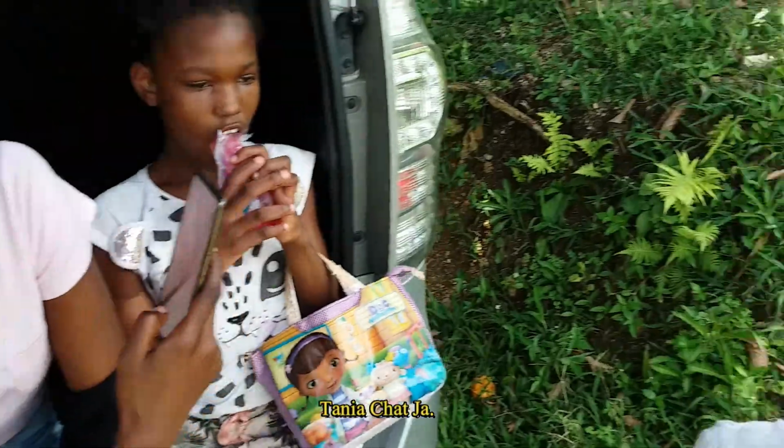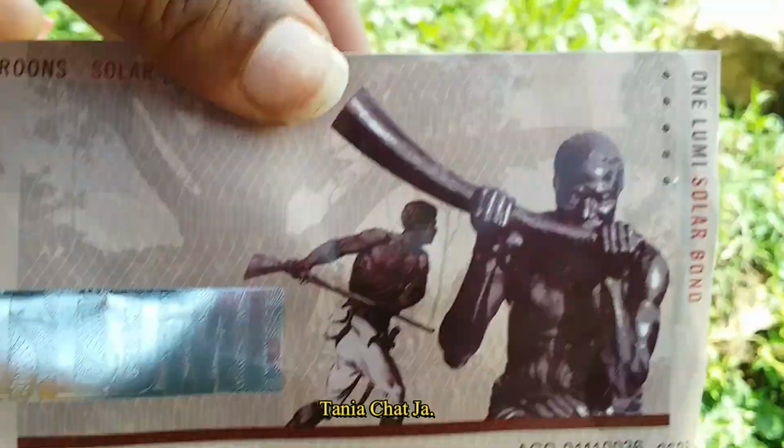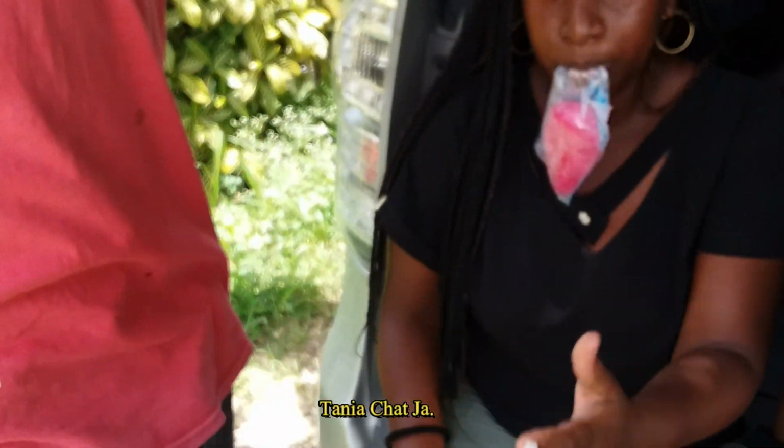Yes. And we're trying to ratify it within the United Nations and the Jamaican government and get everything up and running. Come, you hold it and tell me about it. I'm ready.